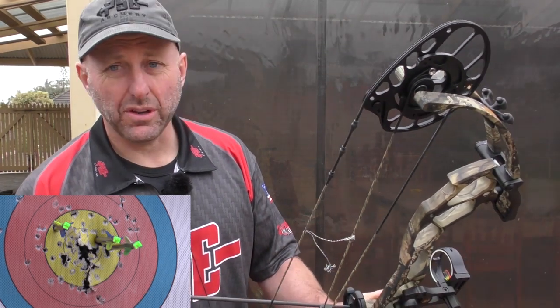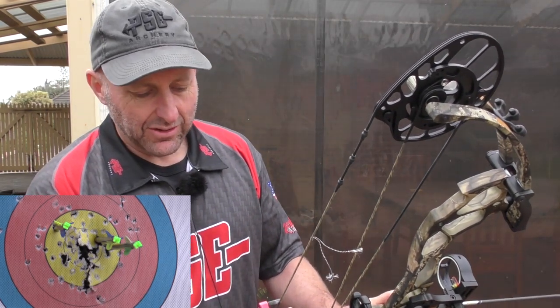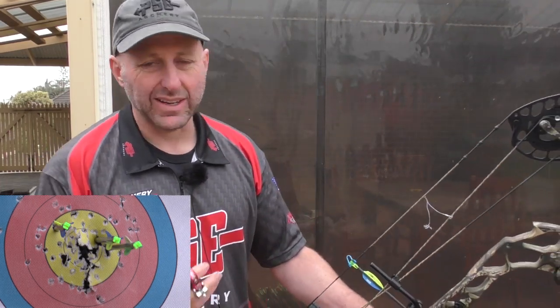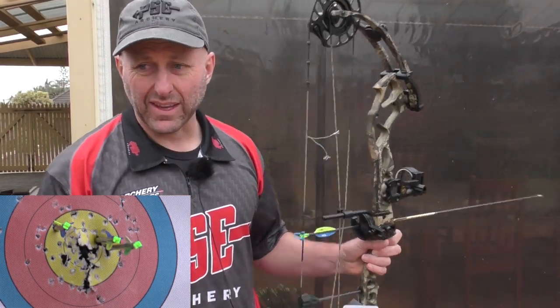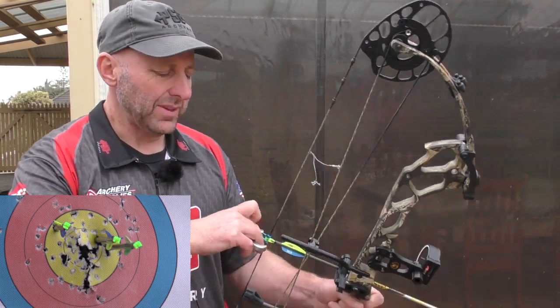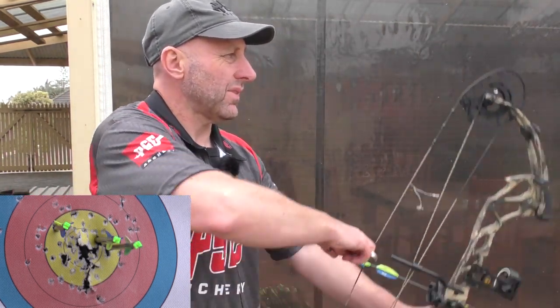Now as far as cam lean, I can look at the top and the top's perfect. The bottom I cannot see when I draw the bow back just because of the symmetrics of it. But like I said, I check the cam lean on the back of the cam. I don't really worry much about stuff when I shoot.